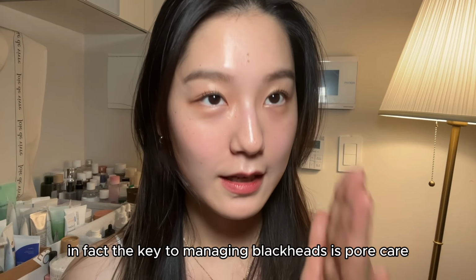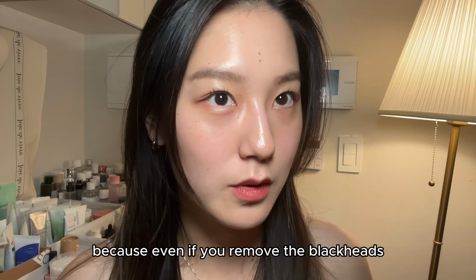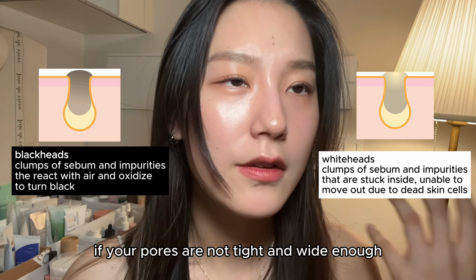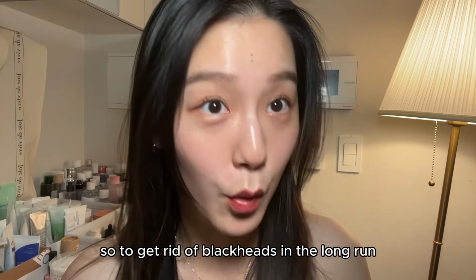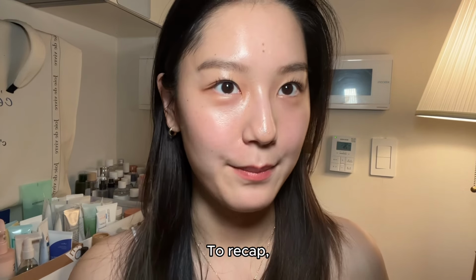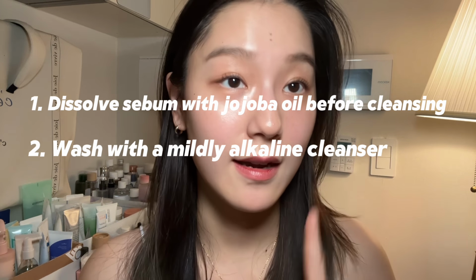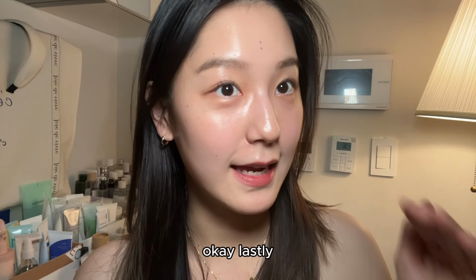In fact, the key to managing blackheads is pore care. Because even if you remove the blackheads and whiteheads, if your pores are not tight, sebum will build up again and so on. So to get rid of blackheads in the long run, you need to combine blackhead removal with pore care. To recap, dissolve sebum with jojoba oil before cleansing, wash with a mild alkaline cleanser, and finish with the pore essence.